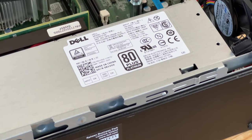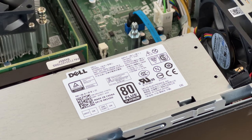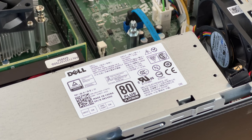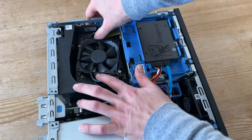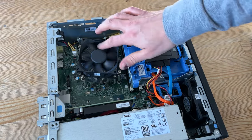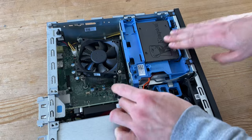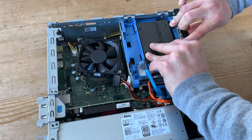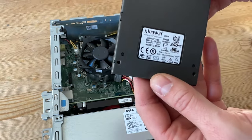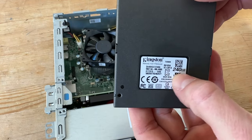PSU wise, we have a 180 watt 80 plus platinum unit in there. It's a very basic PSU in terms of what you can do with it, but generally these are well built and will last the lifetime of the system. It was advertised with a 128GB SSD. Yes, we even got an SSD for £65, but I actually received a Kingston 240GB one, and I was worried about the 120GB drive, as we only have one SATA power connection available from the PSU, so adding a second drive wouldn't be a future option. We'd have to replace the whole SSD for a larger one.